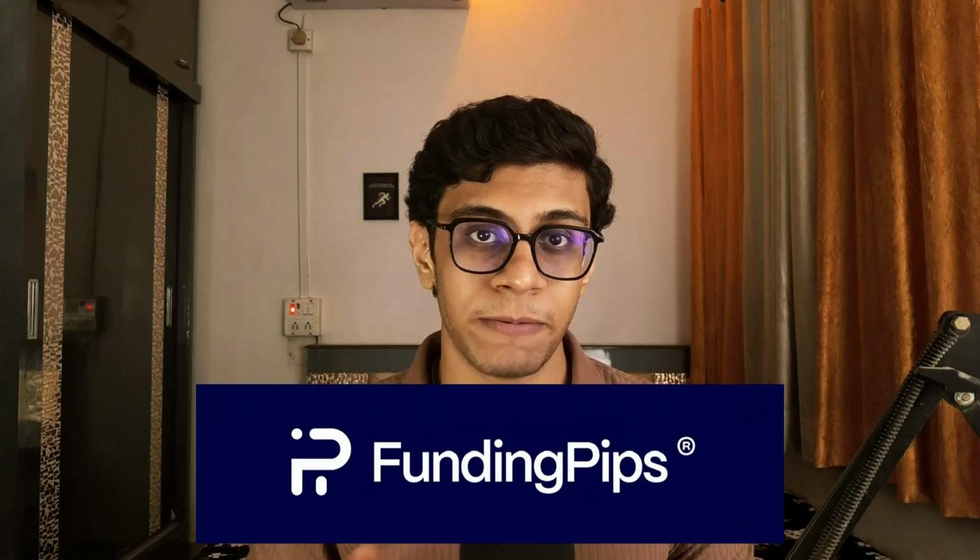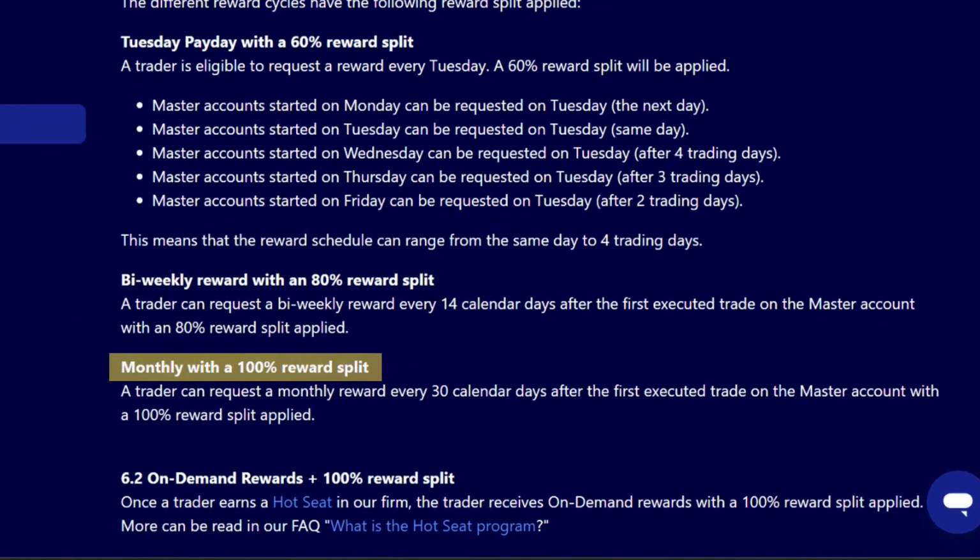In this regard, one prop firm that stands out is Funding Pips. They give you 100% profit split if you select a monthly payout cycle, and I really like this feature about them. And so I find Funding Pips to be very affordable and also one of the best prop firms out there.